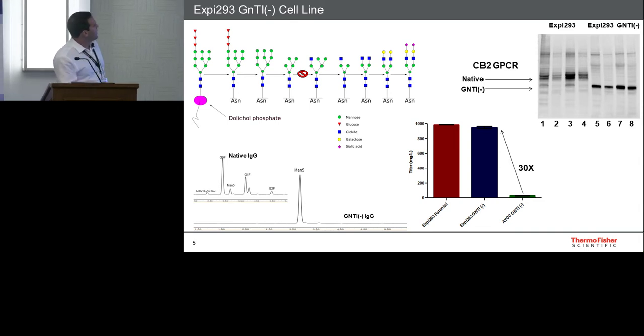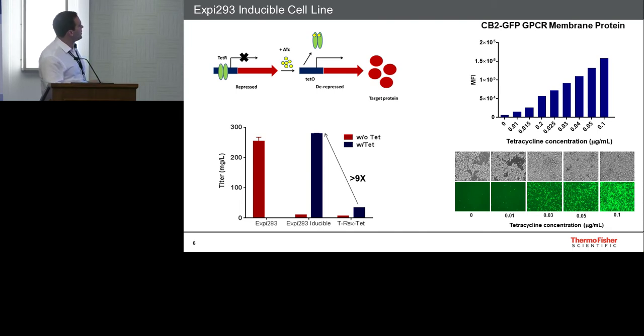Then jumping over to our Expi293 inducible cell line. This is a cell line made with the tried and true TET repressor technology, where the cell line has been stably generated to express very high levels of the TET repressor protein. So when you have the Expi293 inducible line, you simply then need to mate it to one of our TET-on plasmids, pcDNA4 or 5/TO vectors, and that will allow you to have control of your protein expression with the addition of tetracycline. You can see on the upper right, using a GFP-fused CB2 GPCR membrane protein, that you can modulate the expression level of the protein quite nicely through the addition of different concentrations of tetracycline.